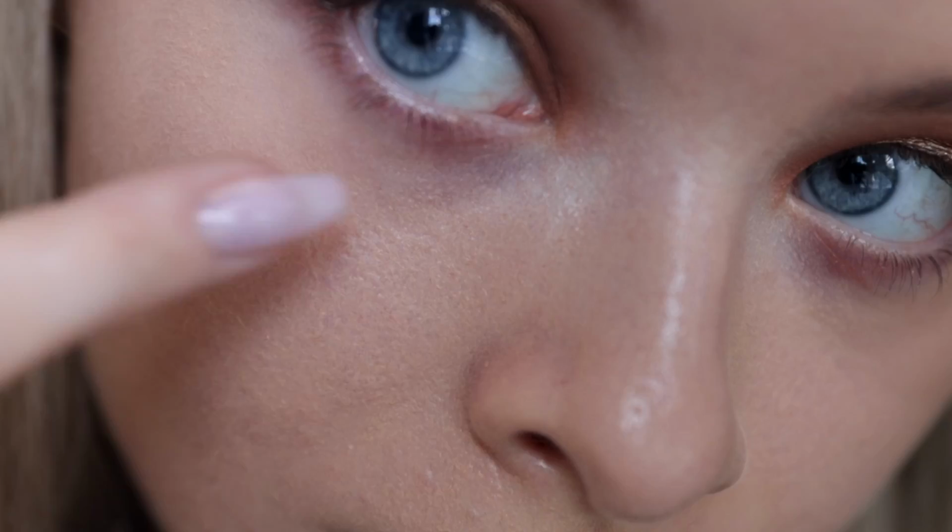It does feel lightweight, but I think if you do have dry skin, let me just show you. On my cheeks, where I have a couple of dry patches, it's sort of sticking to them a little bit, but it feels really thin and it has nice coverage.